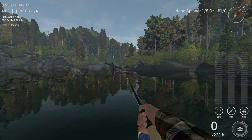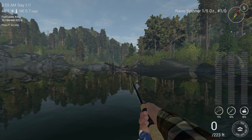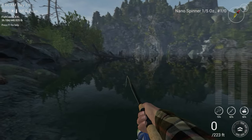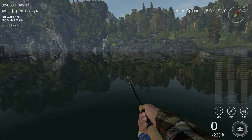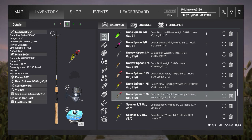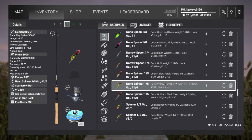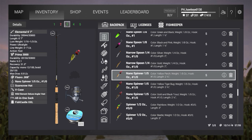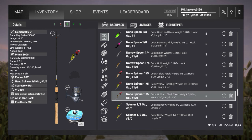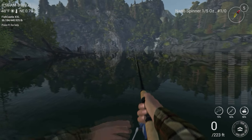Well, guys, I wish I could have got one more Oregon Redband, but I've been fishing for quite a while here. I've caught a lot of fish off this little guy, these nano spinners. And I tell you, it seems like the best ones are the golden black trout and the tiger bug. Now, the yellow perch isn't bad, but it seems to work better for me on cloudy days. It's the only reason I didn't use it. The other two seem to stand out a little bit better for some reason on a sunny day.